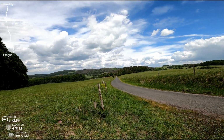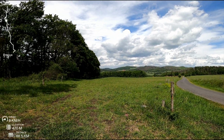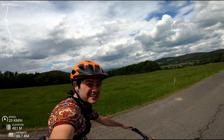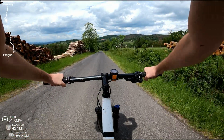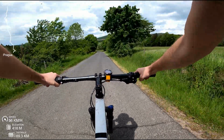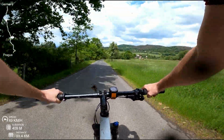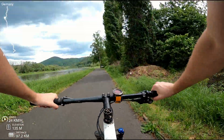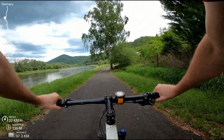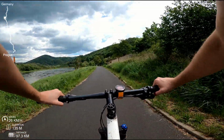I get to bomb down this nice road and hopefully get back toward the Elbe, and it should be flat the rest of the way to the border. It's probably one of the prettier views I've seen in the Czech Republic. Back at the River Elbe. And this is it. The run out is on this nice easy paved stuff in the mountains along the river. So it's a good way to finish the trip.